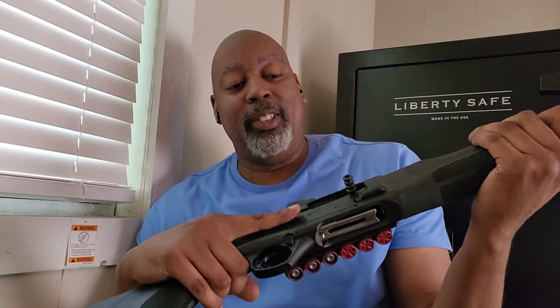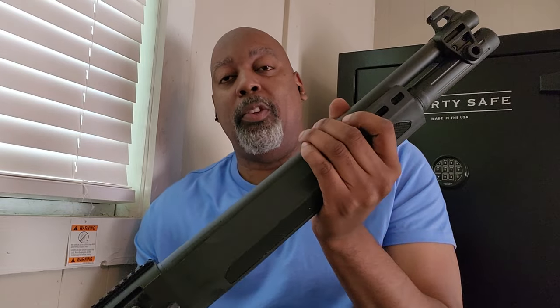The 1301 has a lighter recoil because it has a system called the Blink system. So it gives it not a much lighter recoil, but a little lighter recoil. And that's really the biggest difference. And it'll shoot a little bit faster, but most of the parts are pretty much the same.